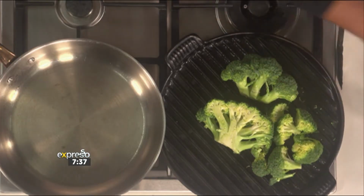I turned it up now, and I'm hearing a sizzle start. Get the little bits on there already. Get the little bits there. Get them on, get them on.